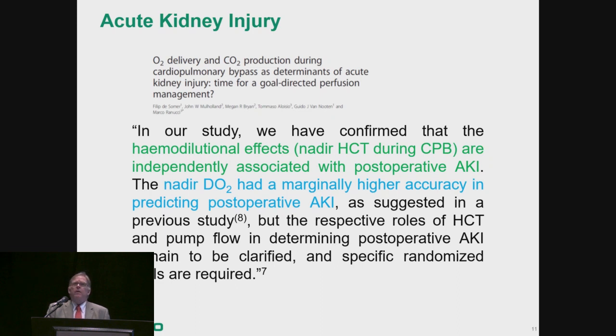So the work from Ranucci was also followed up by work from Disposables in 2011. And he basically confirmed what Ranucci was saying in the 2005 study. So again, 272 milliliters per minute per meter squared of oxygen delivery. As long as you're above that threshold, you should be in pretty good shape as far as taking care of the gut organs and the kidneys.